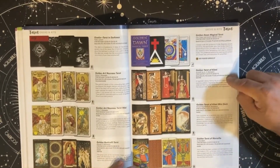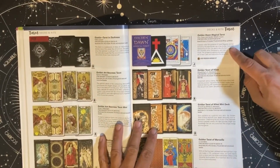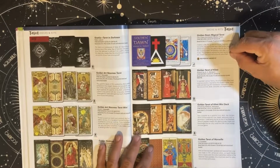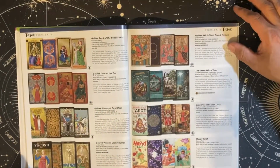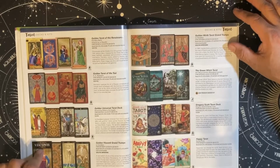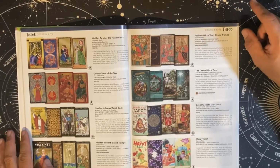I have the Golden Tarot of Columbus, which is great, and that's one on the side. The Golden Dawn Magical Tarot seems like it would be a really interesting deck to study and to examine, but I don't think I would ever use it, so I don't have it. I have the Golden Lutzanti Tarot. I don't have the Golden Trumpets, I just have the regular one, which is great. I love the Golden Tarot, but it can be a little overwhelming.